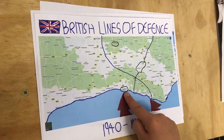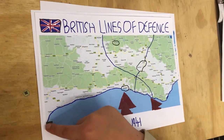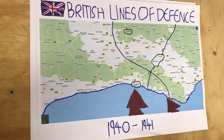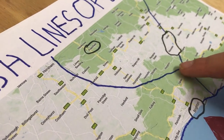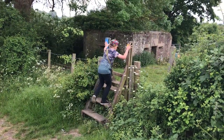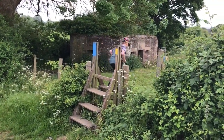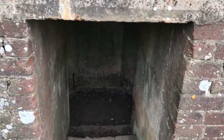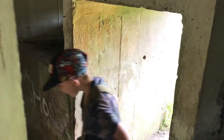We read about Germany invading our beaches, we made lines of defence. We thought Germany was going to get inland very quickly. Along these lines, they made pillboxes. Some of these pillboxes are still around today. After Dunkirk, they made these pillboxes because they thought Germany was going to invade.